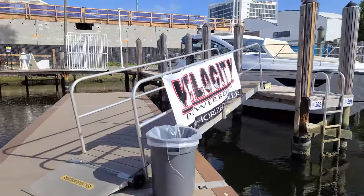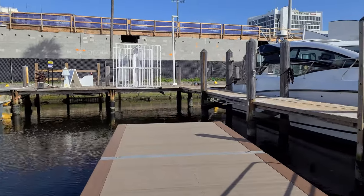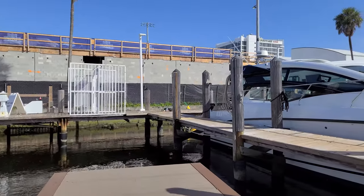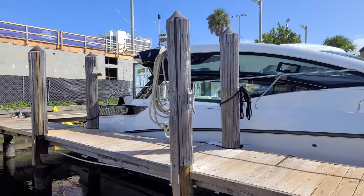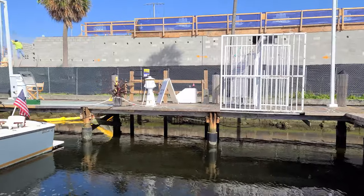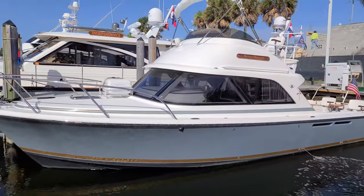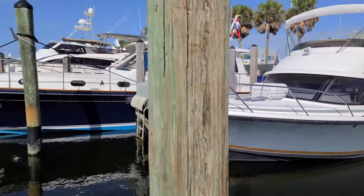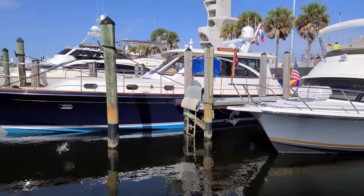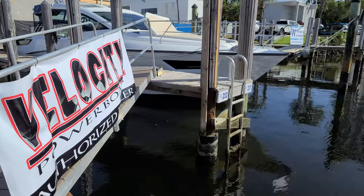We're over here by the Swimming Hall of Fame. You can see how they're doing all that construction. I saw the other day that banner that showed what it's going to look like. So over here, we just have a few boats from a dealer. Seems like right over here, Velocity Tower Boats authorized. I don't know. Let me see what's going on here, because they used to have a lot more boats on this side. Okay, that might just be for that.